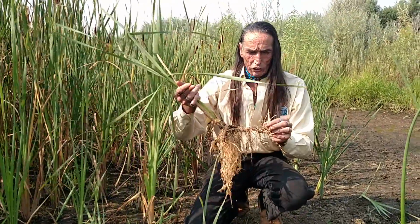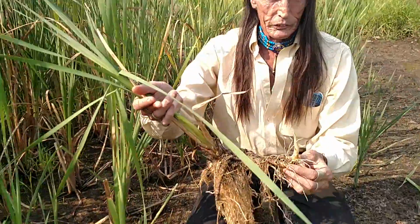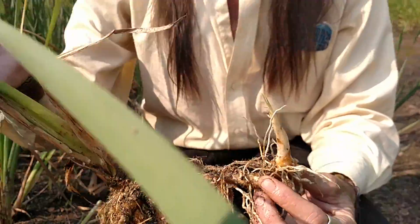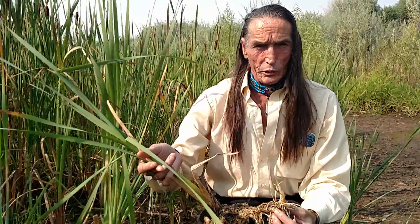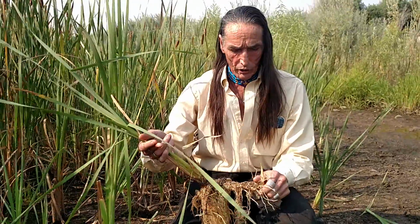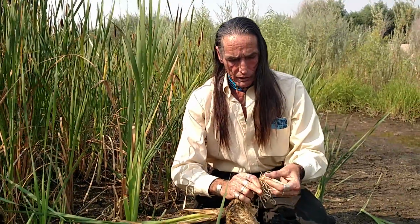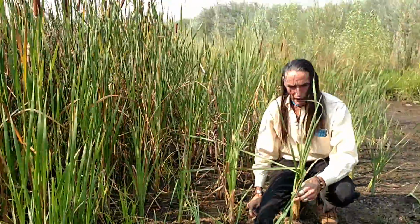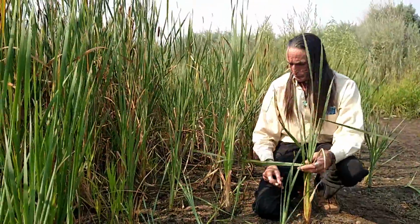Excellent. As you see these little nubs coming out, they're high in starch. They're very nutritious. They're just like a potato. You can boil this, roast in a campfire, put it in soups and stews. Matter of fact, they have more starch than corn. And this is actually a quite tasty little treat. This plant offers a lot of food and medicines.